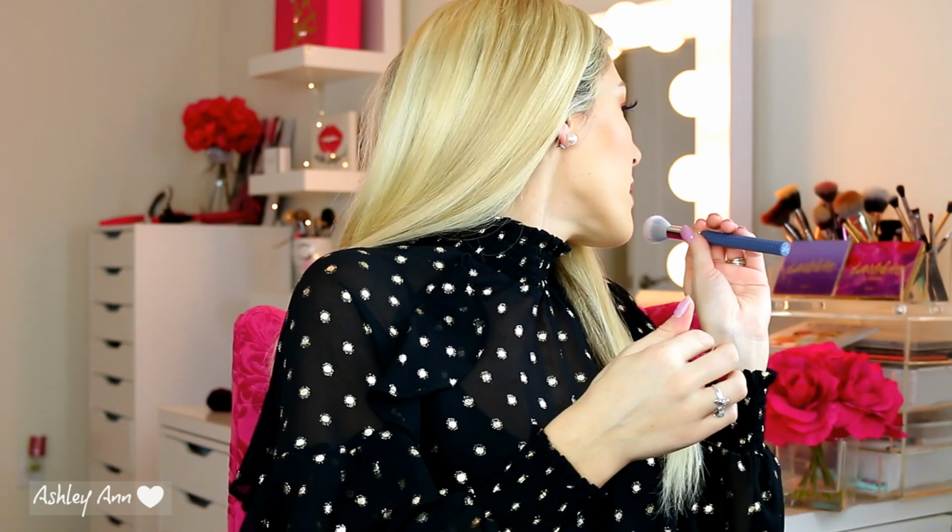I think I'm using, I don't know if it's a Farrah one. It's back there. It's a little bit bigger than this one, but these are the types of brushes that I use currently to apply my highlighter. I absolutely love them. Excuse me, I can't even talk today.